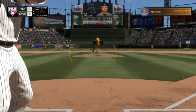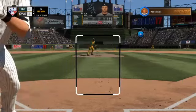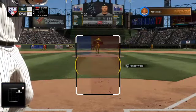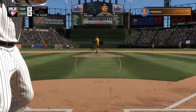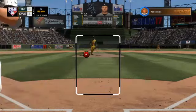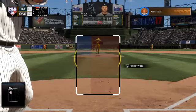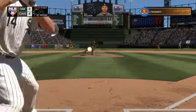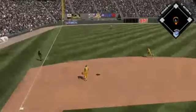The windup and the 1-0 pitch. And there's one he'd like to have over again. Missed high with the slider. Here it comes, 2-0. And that pitch catches the inside corner. Into the windup. Here's the 2-1 pitch. Pulled high in the air out to left field.